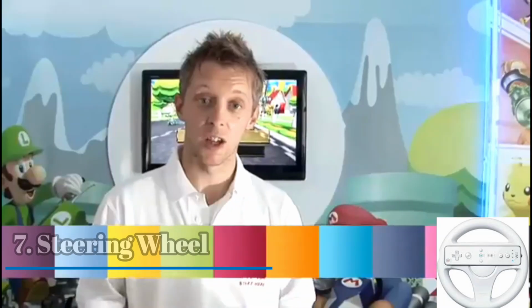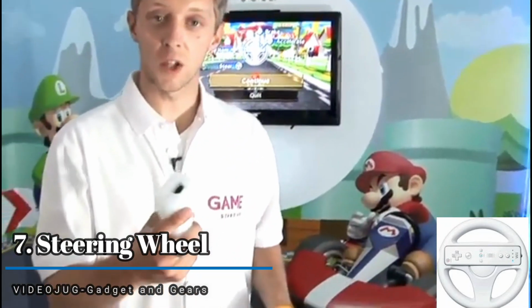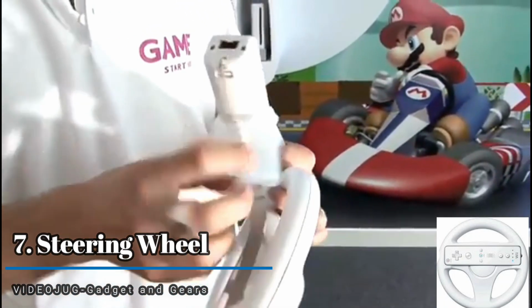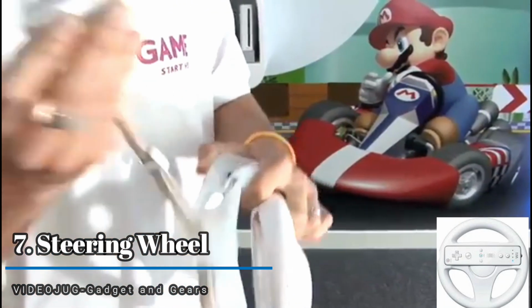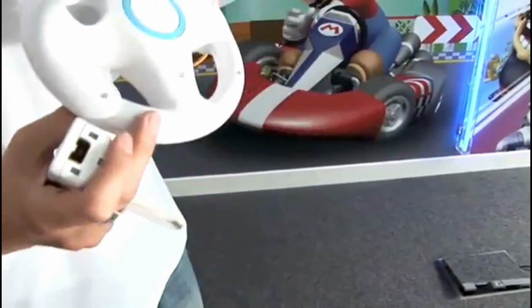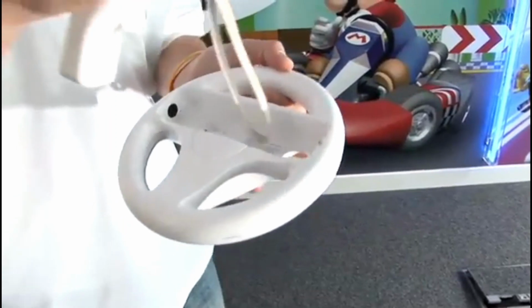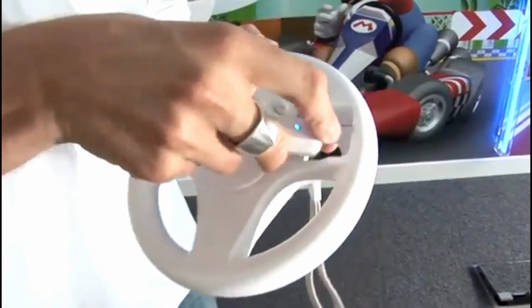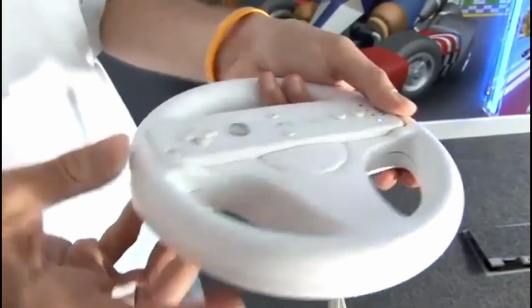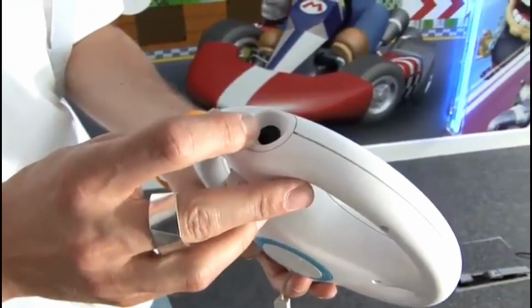Next, the steering wheel. Now, the Nintendo Wii stands out as one of the top consoles for its wide range of fun and iconic accessories, with the Wii wheel being a standout favorite. Although it may not offer the same precision as a traditional racing wheel, the simplicity of setting it up by inserting the Wii remote into it and the enjoyment that it brings for motion control racing games makes it a worthwhile investment.